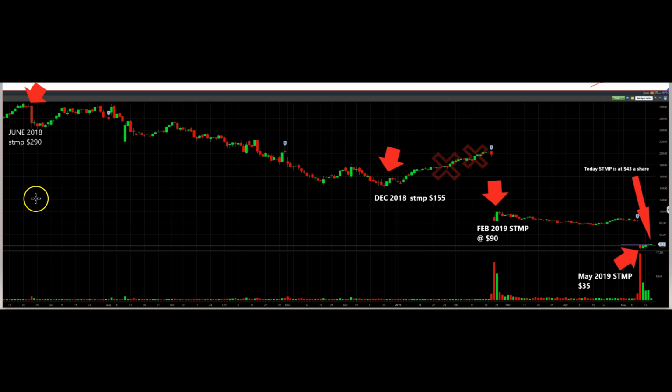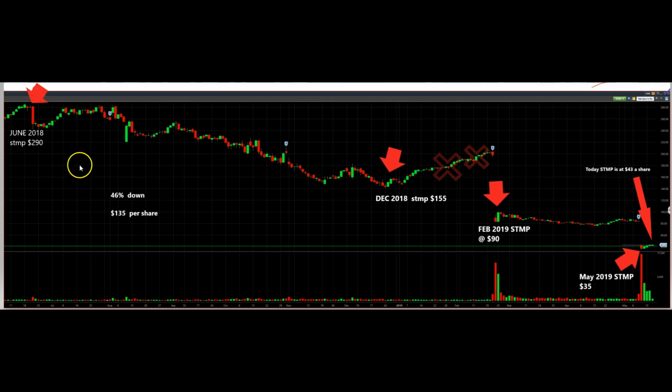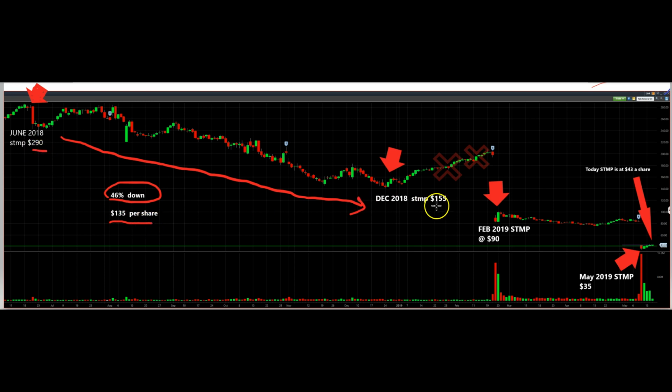Okay, so let's talk about from June 18th at $290, it dropped down to $155. So once again, from 290 down to 155, this basically trended down from here all the way to here. It trended down 46%. But that was a $135 per share loss from 290 down to 155. It lost $135 per share, which is a 46% downtrend.